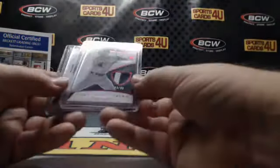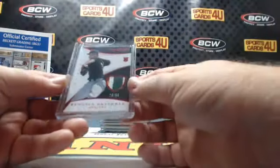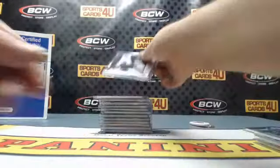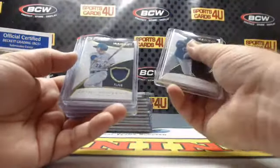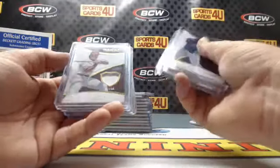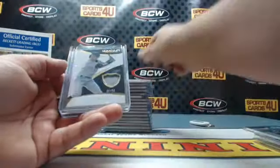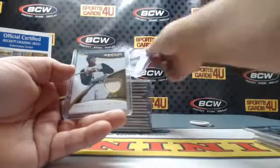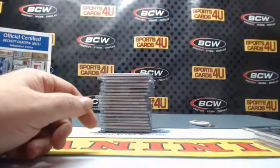Red foil patches, both rookies. To 99, Padres, Corey Spangenberg, and A's, Kendall Graveman. Jerseys to 99, Prince Fielder, the Rangers. Rays, Daniel Robertson. Pete Rose, Reds. Red Sox, Ted Williams. To 25, Ichiro, Yankees. And to 15, Pirates, Bob Clemente.